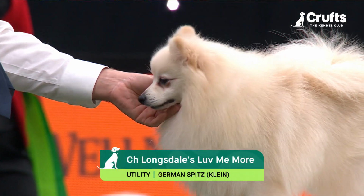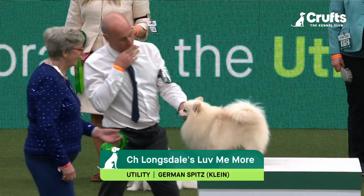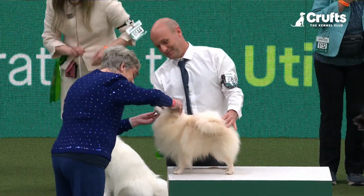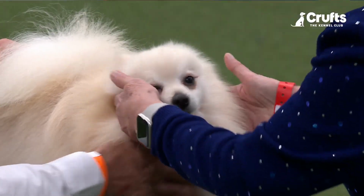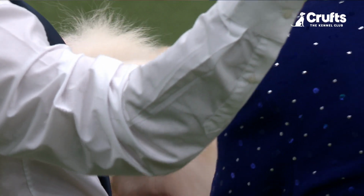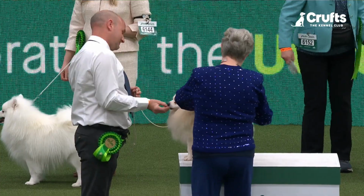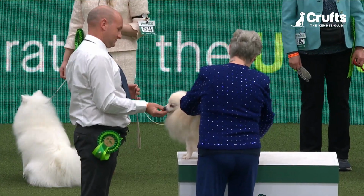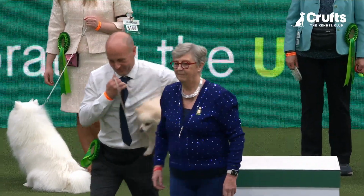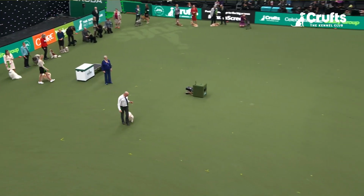There are 2 breeds of German Spitz in the utility group. This is the Klein, the smaller German Spitz. And it does need grooming every single day. It's an ancestor of the Pomeranian, the smallest of the Spitz breeds. And this one comes from a very successful kennel. From Middlesbrough, Gary Pearce and Dale Francis have been best of breed at Crufts many times. The German Spitz is compact, outer coat standing away, and they're very brisk on the move. All Spitz features. The Klein here, 9.5 to 11.5 inches.